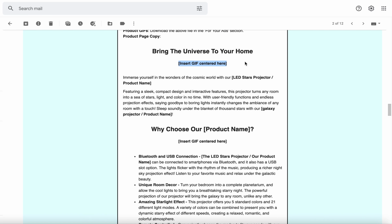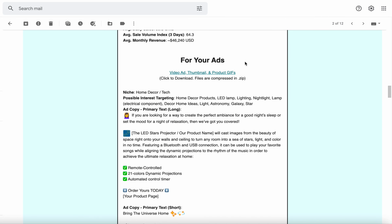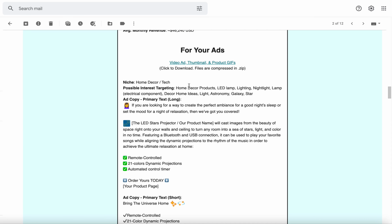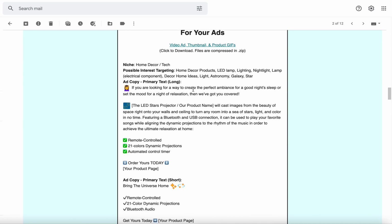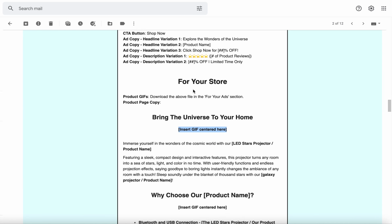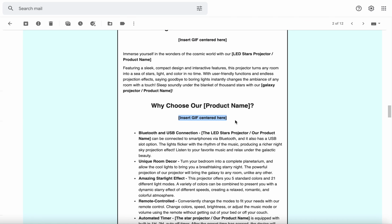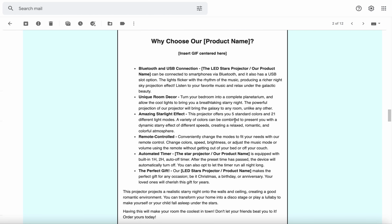The insert GIF centered here, you would take one of the GIFs that we provide you with here, or you can actually make your own GIF on a site like Giphy, because we provide you the raw video to use as well, so you can create your own GIFs using that. And you would insert a GIF here, you would insert a GIF here, and it's just going to make the product page look a lot cleaner.